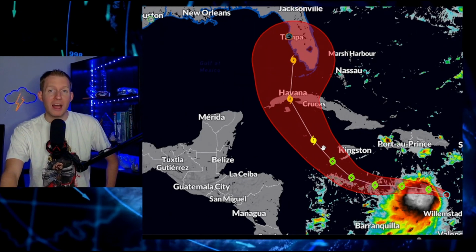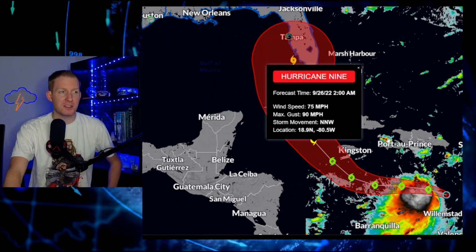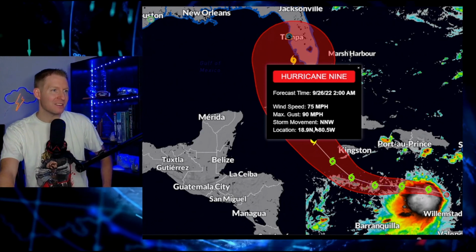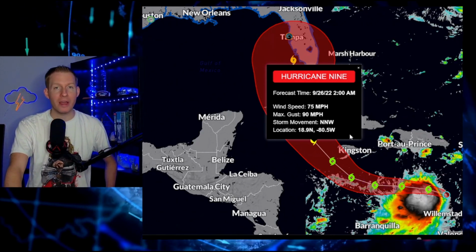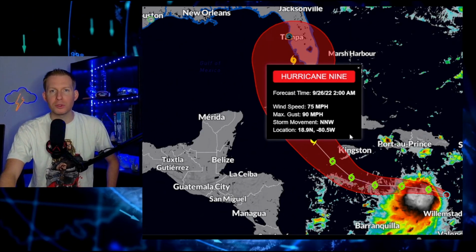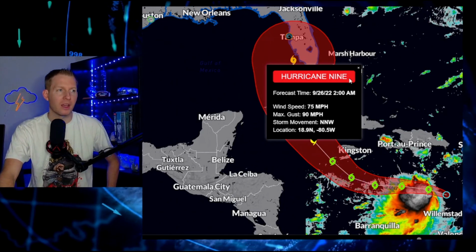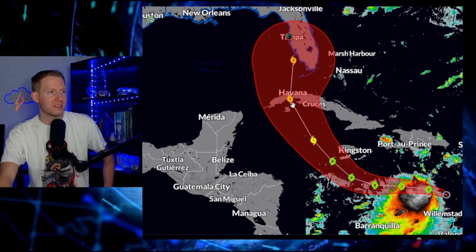Further up the line, again, heads up in the Cayman Islands, this is expected to impact as a Category 1 hurricane at least. You see it there, the forecast anyway. A 75 mile per hour storm as we move into the early morning hours. That's 2 o'clock in the morning on September 26th.